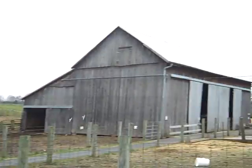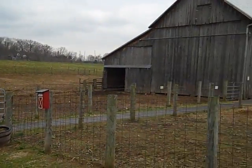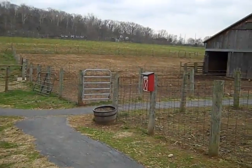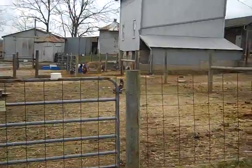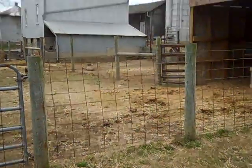Here's where the mules live. I guess they took the horse out today. But yeah, he usually hangs out here. Donkeys are over there. They usually have sheep and pigs, but pigs are supposed to come in next week. Whenever the pigs and the sheep come in, I will definitely let you know.